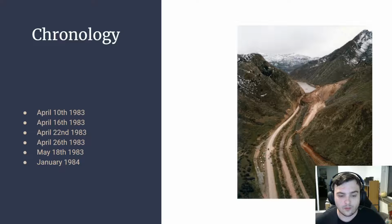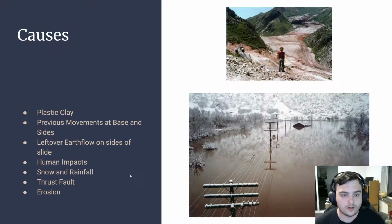They started blasting on April 26th, though, and by May 18th, the U.S. Army Corps of Engineers was there with pumps to help. And by January 1984, they had determined that Lake Thistle Reservoir was not a candidate to be a permanent reservoir because it would not hold water.